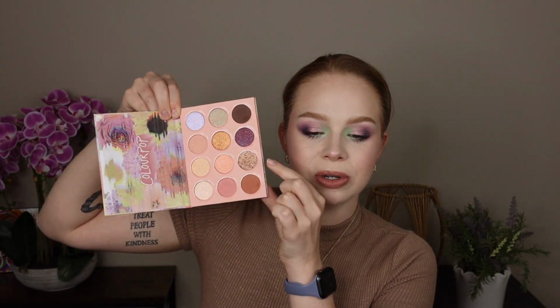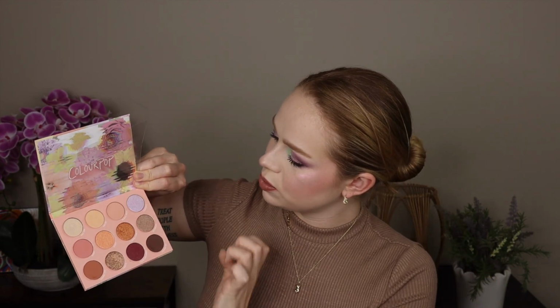And then they also gave us the Heavy Petal palette, which is pretty. It does have like a pressed glitter in it, but it looks less pressed glittery. Maybe I could use it. I don't know if it's an actual glitter. I feel like it feels more like an actual shadow, and it's really pretty. I also use this shade Full Sun on my inner corner, and I liked it because it had like a little pinky duochrome moment. This shade looks really beautiful.